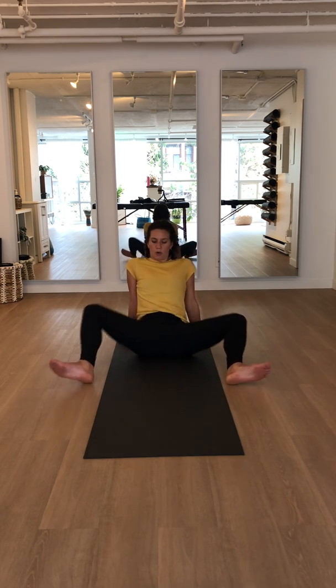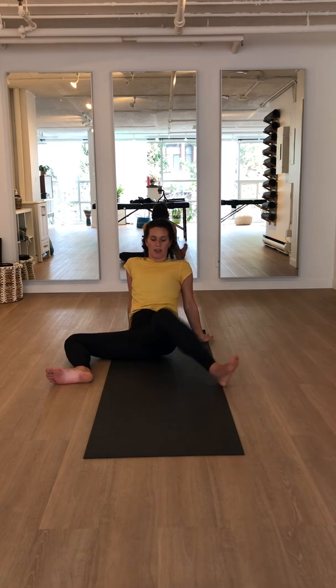This is a great thing to do every single day. We're working on an internal and external rotation of the hip joint.